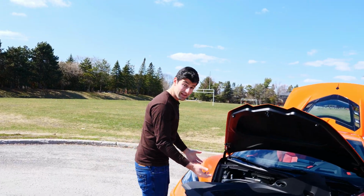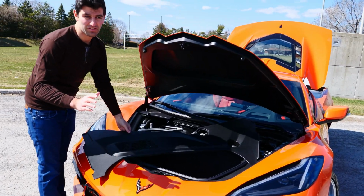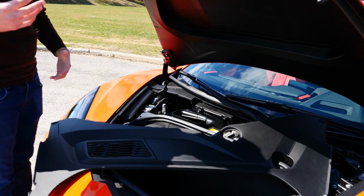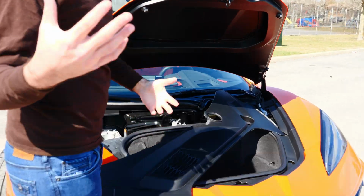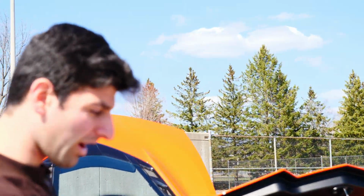All right, so number 3, we've actually opened the front of the car. As you guys can see, we've also removed the panel. It's really super easy to do. If you guys want to know how to do that and are curious, I can actually make a separate video, but it takes about 5 minutes. So for the purpose of keeping this video short, simple, to the point, I won't illustrate that.